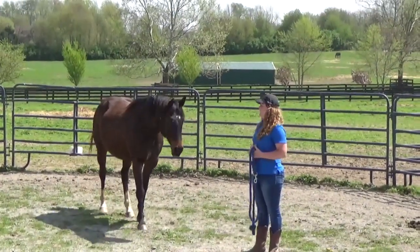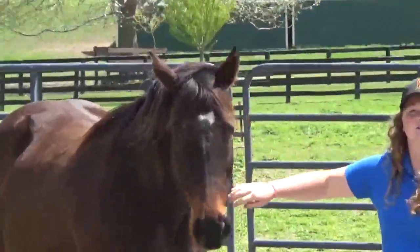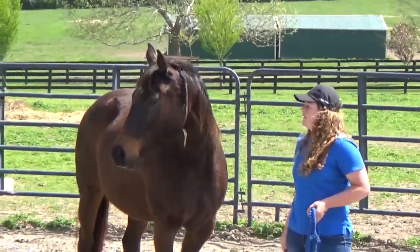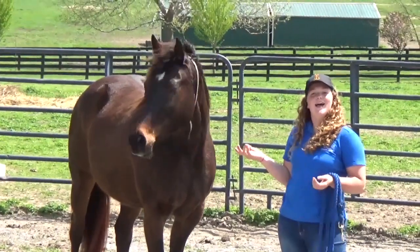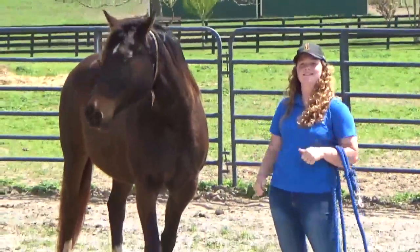It's really important that you also spend, you know, a few minutes to say good girl, make sure that they know that they did what was right. And that way they build a relationship with you. So we're just going to end on that note, put our halter back on, spend a little time with her, and good to go.